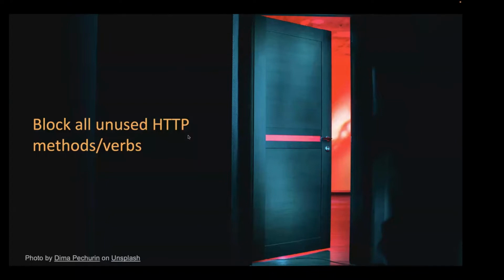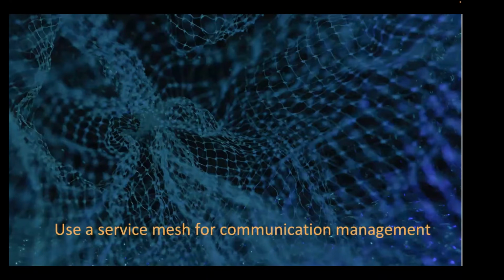Okay, so use a service mesh for communication management. So if you are, how do I word this? If you have 2 APIs, you don't need a service mesh, you're cool.